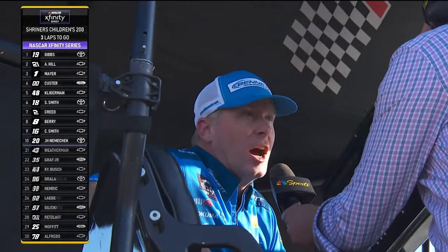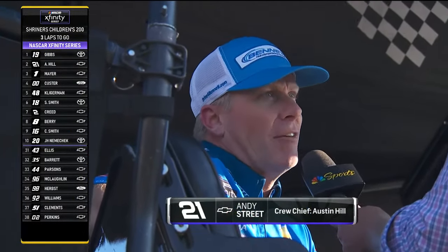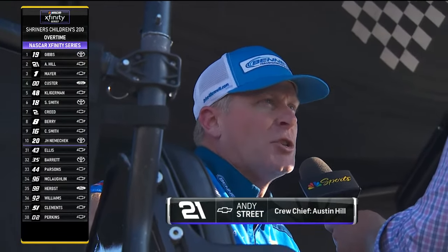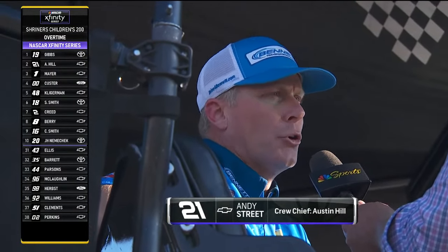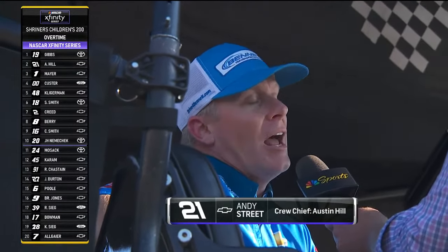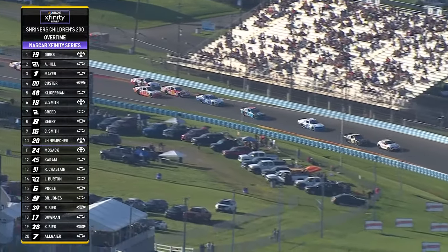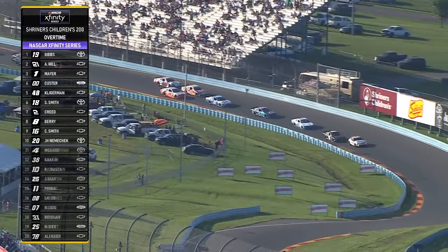Well, obviously we didn't see it coming, but we were hoping it was going to come out. It was our chance really to have a shot at it here at the end of the race with the situation we had there in our pit stop. We were a little short on fuel, much more than the other guys, so it was a gamble. And right now it's paid off, so hopefully it'll pay off here next lap or two here in overtime. And now the big question is, how does he get by Ty Gibbs? How's he been on restarts all day long?